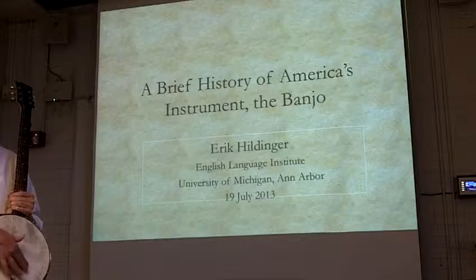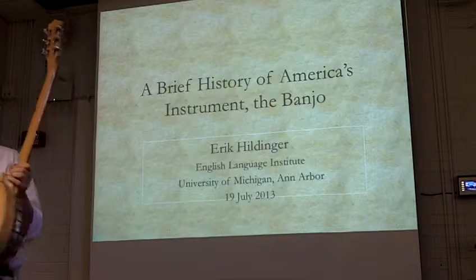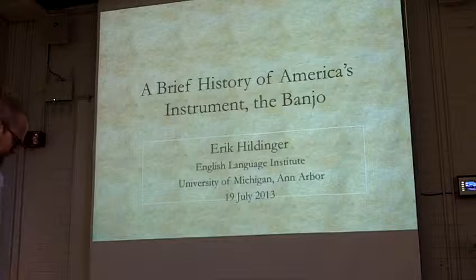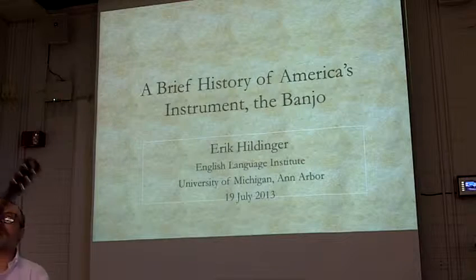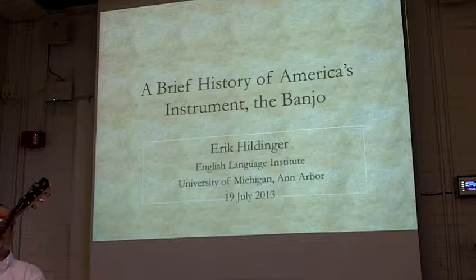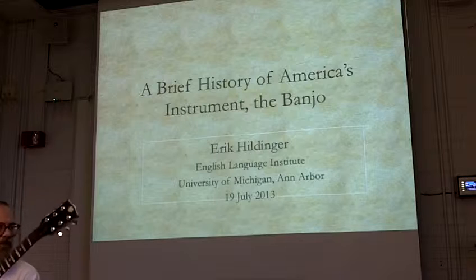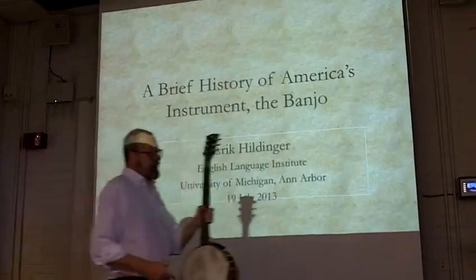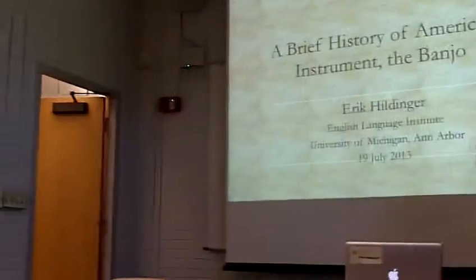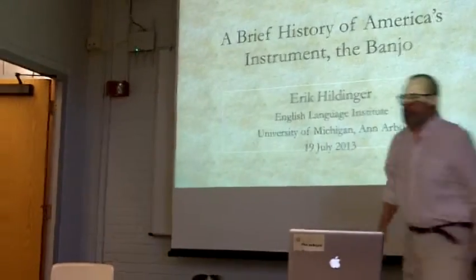The strings go over a bridge, and on the back it has what's called a resonator, which is a big dish, so that when you play it, the sound is projected forward, and it's very loud. And so, as you can hear, this can be very loud, which is useful, and I'll explain why. So although this is in some ways not entirely typical, it has most of the features that we see on a banjo.